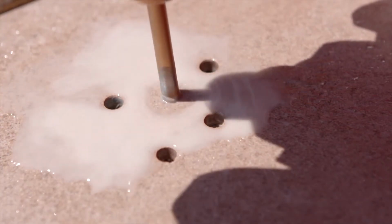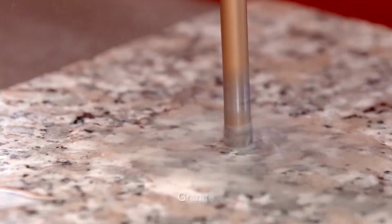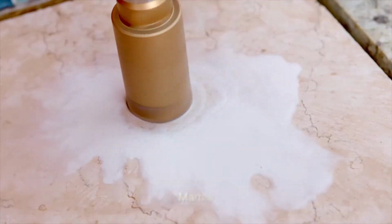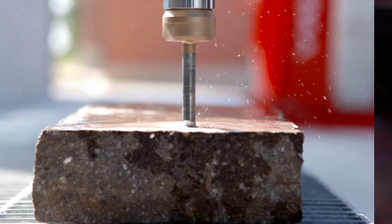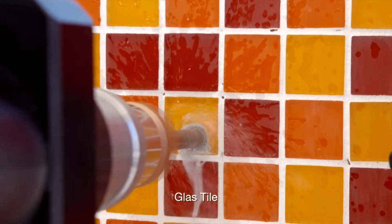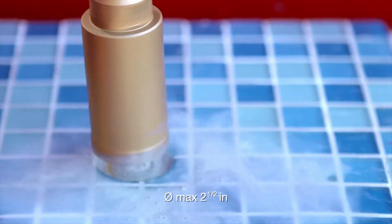That's right, no more jagged edges or uneven cuts. No more chipped edges, no more shattered dreams, just clean, precise cuts every single time. It's like magic. Just make sure you wear your safety glasses because this thing is the real deal. Safety first, folks. With the CAROMAX 800, you're not just drilling, you're mastering the art of precision.